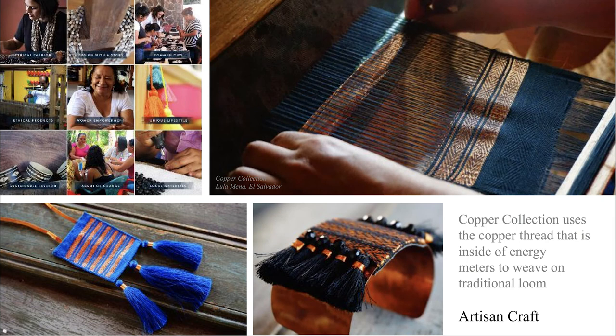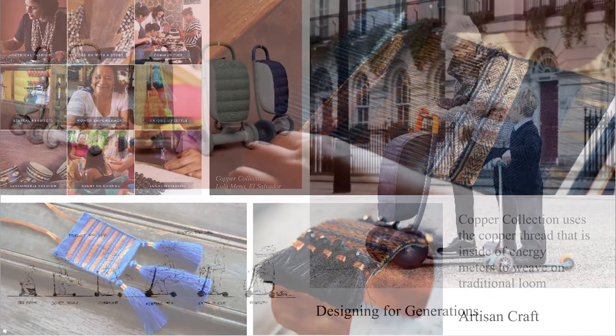Historically, interior designers were important brokers between local artisans, crafts, and potential buyers. Lula Mena has developed an entire project for one of the largest energy companies of El Salvador. They uninstalled more than 60,000 energy meters to replace them with digital ones. The copper collection uses copper thread that came from inside the energy meters and now is woven on a traditional loom. This collection helps empower women and at the same time solve the problem of an energy byproduct.